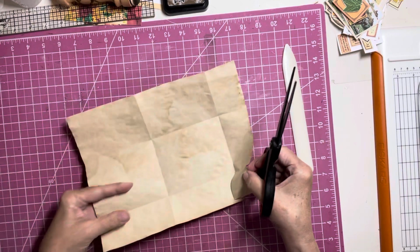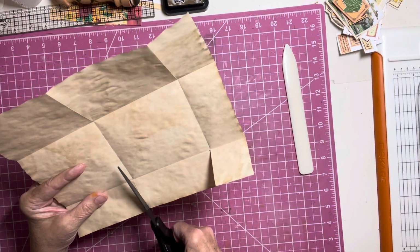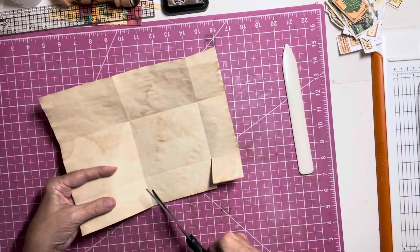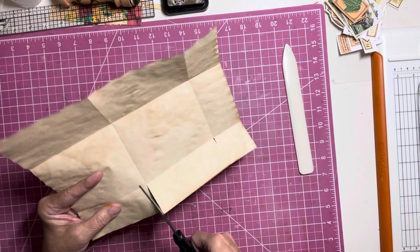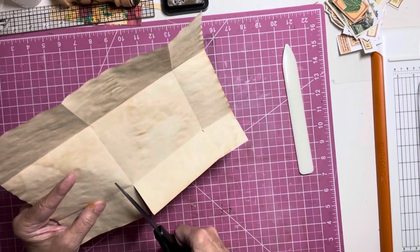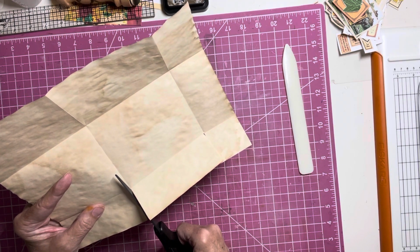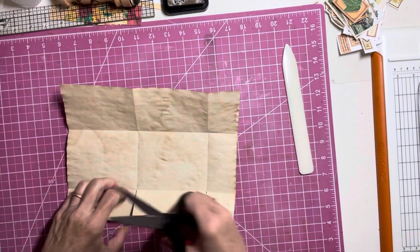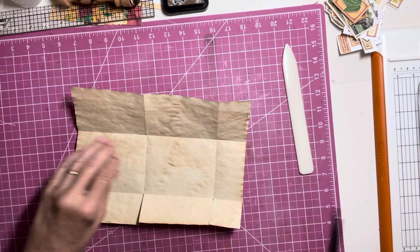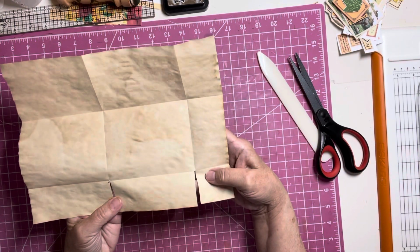We're going to do that to the next one. Just cut the line, and there's my dog, or one of them. Sorry, the paper is covering up the light, so I'm having a hard time seeing. So there's that. So we have the two lines cut off here.